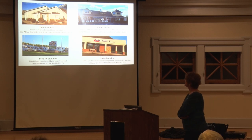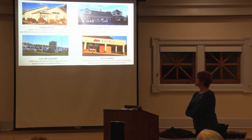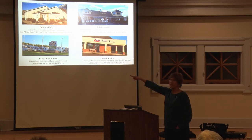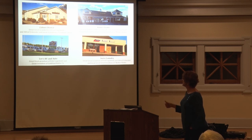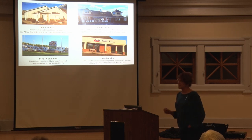Gottlieb Zahner, Cloder Farms, great-grandson of Alfred Schneider, great-grandson of Fred Lumbule, and great-great-great-grandson of Mother Cloder. Lee's RV and Auto, great-great-grandson of Fred and great-grandson of Gottfried Baylor, but I missed because I realized if you're a Lumbule, you're also a great-grandson of Alfred Schneider. Right, this one here. But the winner is Bruce Cloder of Swiss Laundry. Because Bruce, great-great-grandson of Fred Lumbule and Alfred Schneider, and great-great-great-grandson of Mother Cloder. So Bruce wins.